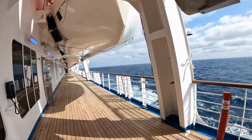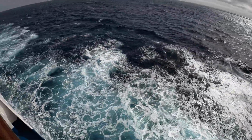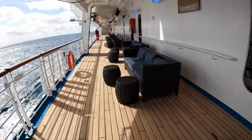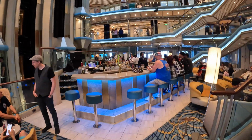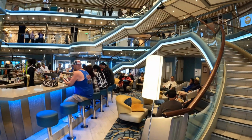As we step out the side doors, we have some amazing views of the ocean as we sail down to Ensenada and Catalina Island. Also have some seating over here that you can sit back, relax, and just enjoy life. Now let's head back inside for an amazing drink at the Atrium Bar. This is a very popular bar on Embarkation Day.